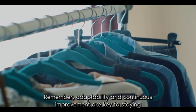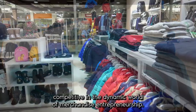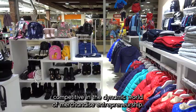Remember, adaptability and continuous improvement are key to staying competitive in the dynamic world of merchandise entrepreneurship.